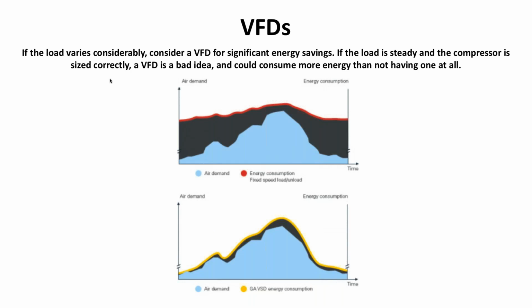And as you can see in the graph here, look at the first one, it's just a regular old constant speed, probably a positive displacement compressor. Notice that the energy use is way above the actual air demand. It stays fairly consistent. But if you go down to the VFD, it actually follows the demand. So a huge 30% or so savings possible there.